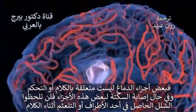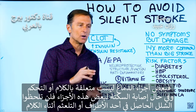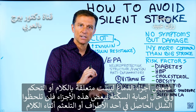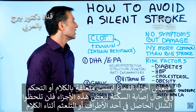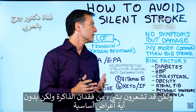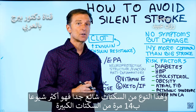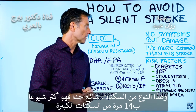So there's certain parts of the brain that aren't involved in speech or motor control. And so if you have a stroke in those areas, you're not going to notice the normal paralysis on one side or the slurred speech. You may notice a little bit of loss of memory, but no major symptoms. And these silent strokes are very, very common. In fact, 14 times more common than a big stroke.